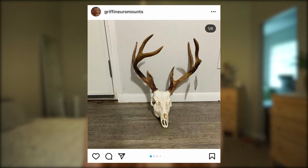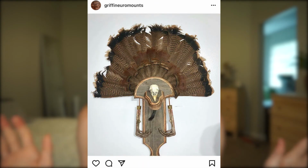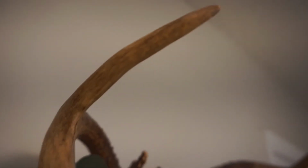So I reached out to him when I was first pregnant with Charlie and I found out that we were having a girl and I said, hey, can you please make me a deer head like you do, so I can mount it on the wall, but I want it to be a little more girly and I want to add flowers to it. And he said, heck yeah, absolutely. And he did not disappoint.